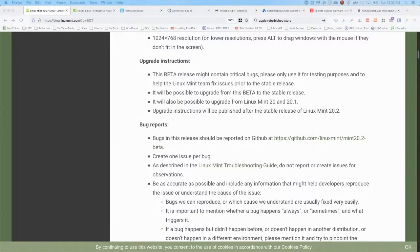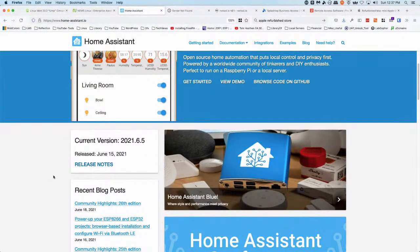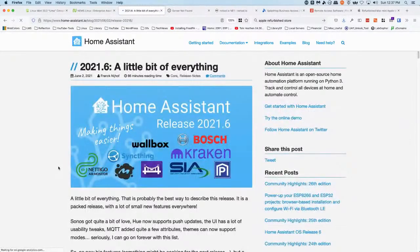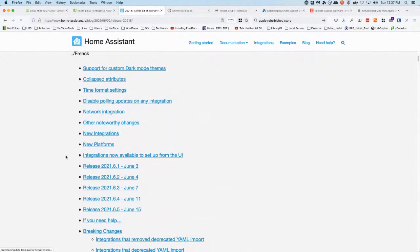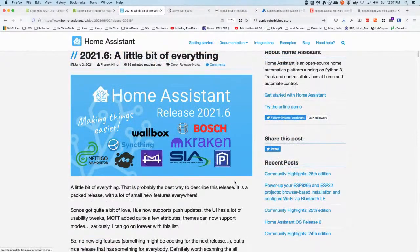I'm also looking at potentially doing a two or three video series on Home Assistant, which is a home automation hub software that will run on a Raspberry Pi. I've had one running for a while now, and it needs some love and updates. Since Home Assistant released a new version on the 15th of June, which has some interesting features, I think it's time to wipe the existing Pi and start fresh and re-add things and rebuild some of those customizations.